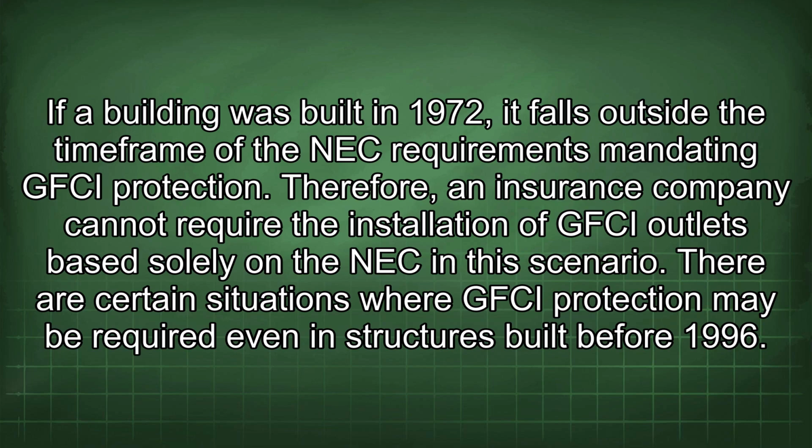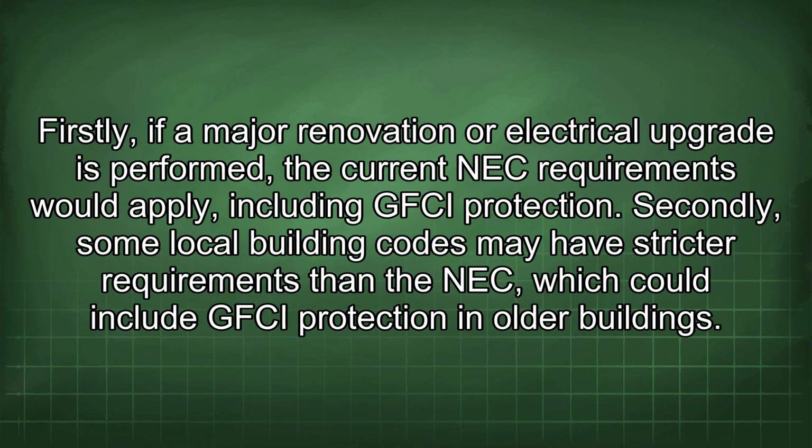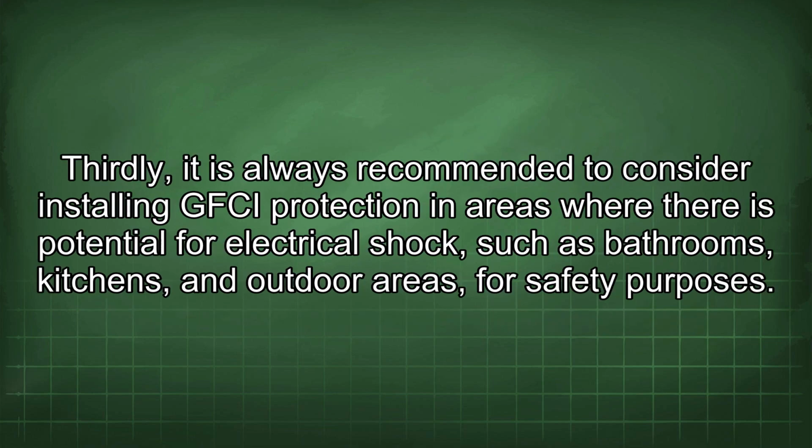There are certain situations where GFCI protection may be required even in structures built before 1996. Firstly, if a major renovation or electrical upgrade is performed, the current NEC requirements would apply, including GFCI protection. Secondly, some local building codes may have stricter requirements than the NEC, which could include GFCI protection in older buildings. Thirdly, it is always recommended to consider installing GFCI protection in areas where there is potential for electrical shock, such as bathrooms, kitchens, and outdoor areas, for safety purposes.